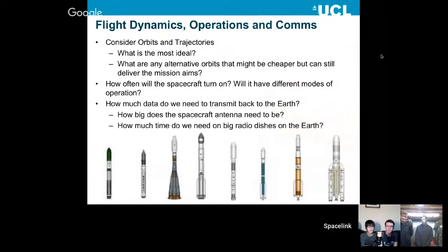The other thing you have to do is think about your orbit. Where are you going to go? How are you going to get there? This is where the rockets come in. And when are you going to operate? When will your spacecraft turn on? Will it have different modes of operation? How much data do you need to transmit back to the Earth? And therefore, how big does your radio dish have to be?